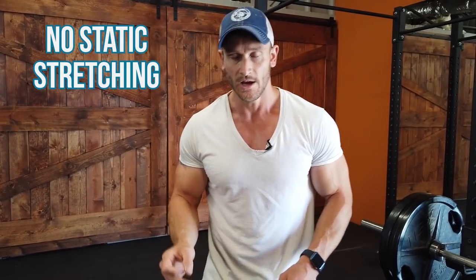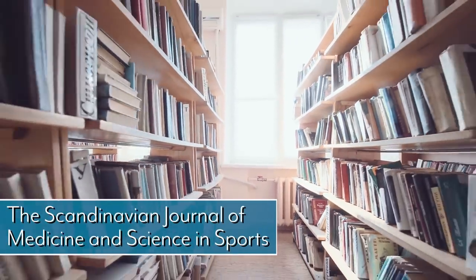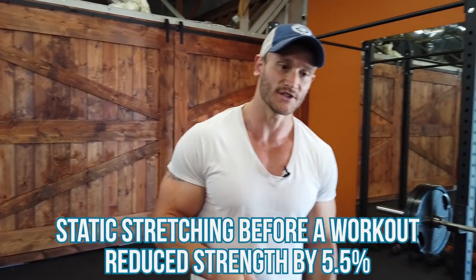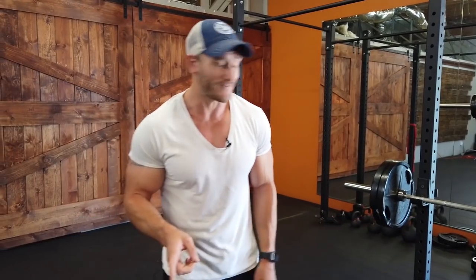Static stretching will kill your strength. Do it after your workout. Do not do it before. Okay, significant reductions in strength. In fact, there was even a study published in the Scandinavian Journal of Medicine and Science and Sport that found static stretching prior to any kind of resistance training reduced strength by 5.5%. That's a lot. 5.5% strength loss just by stretching.